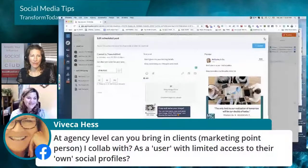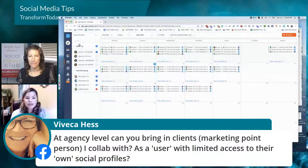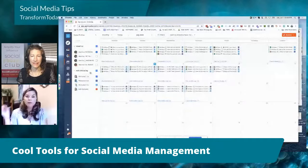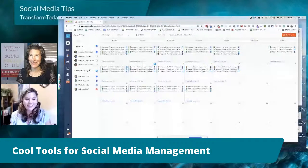We have a question coming on from Vivica. At agency level, can you bring in clients, marketing point person I collab with, as a user with limited access to their own profiles? Yes, absolutely, exactly. And we have them categorized in folders. So these two clients have access, the people that are in those companies have access to only their profiles inside Agora and can do the same things that we can, or we can limit them and say they can only approve, they can't change or something to that extent.